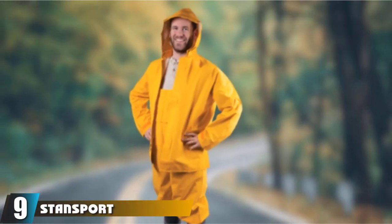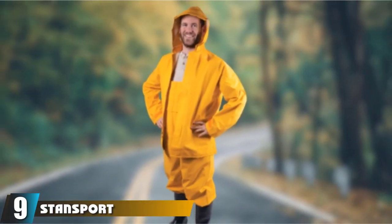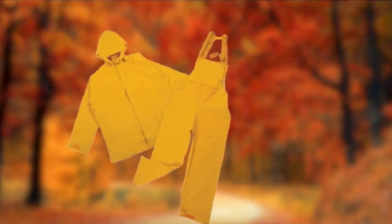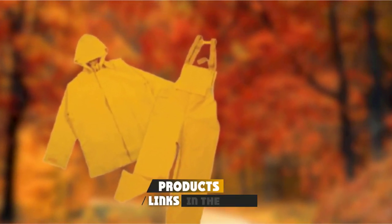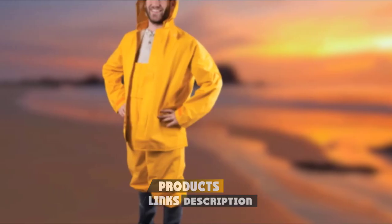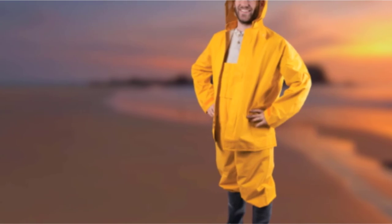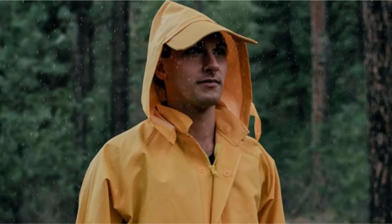Next at number 9, we have Stansport Commercial Rain Suit. The Stansport Commercial Rain Suit comes in a super bright yellow hue. The hooded jacket and suspender-style pants give you complete coverage from the rain. Since it's made out of unique textiles like polyvinyl, you get that smooth texture for which rain suits are famed.